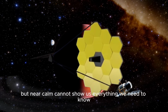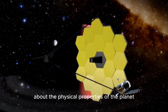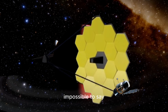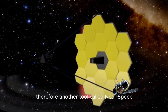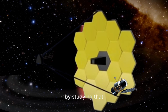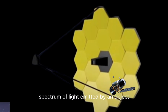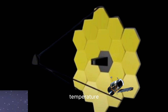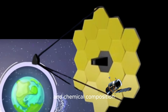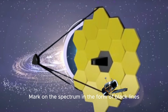But NIRCam cannot show us everything we need to know about the physical properties of the planet. Is there water, air? Impossible to say. Therefore, another tool called NIRSpec will be working with the same range. By studying the spectrum of light emitted by an object, we can tell its mass, temperature, and chemical composition. The atoms and molecules of an object leave their mark on the spectrum in the form of black lines.